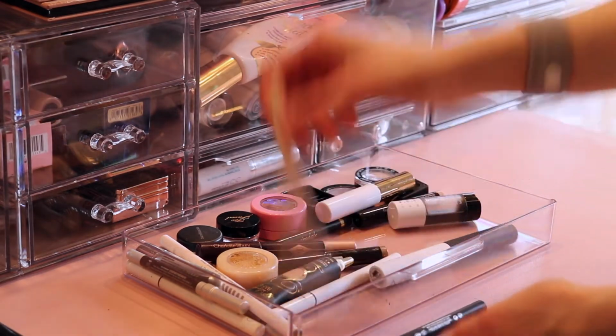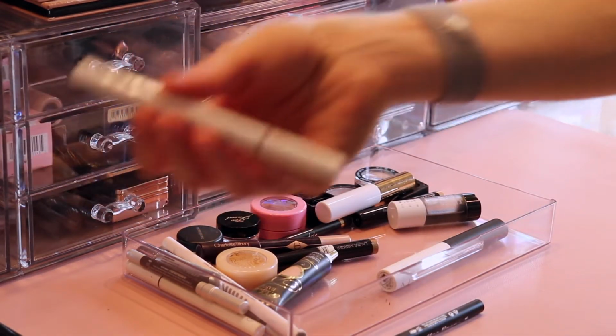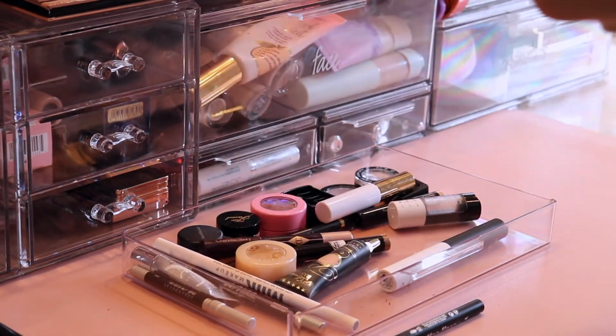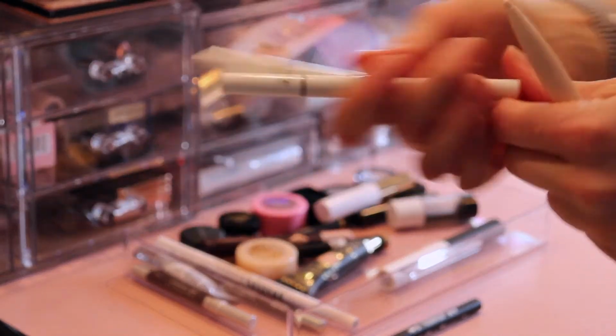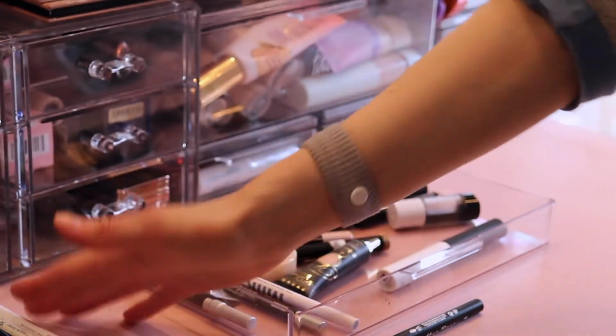If I do, it's either the ColourPop BFF liquid liner in numero uno, which is the black one, or the blue one, which I think is in Crazy but without an A. These ones I really like, but I do have to declutter them because they're old and they're gone. Just know that I do really like those.